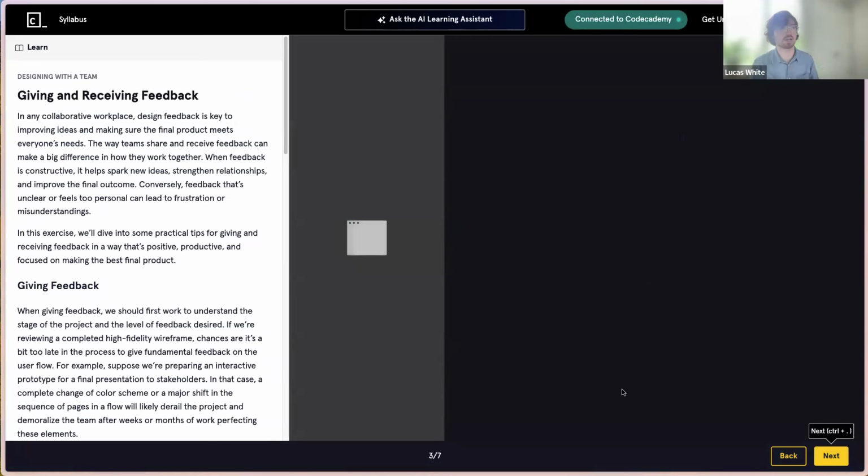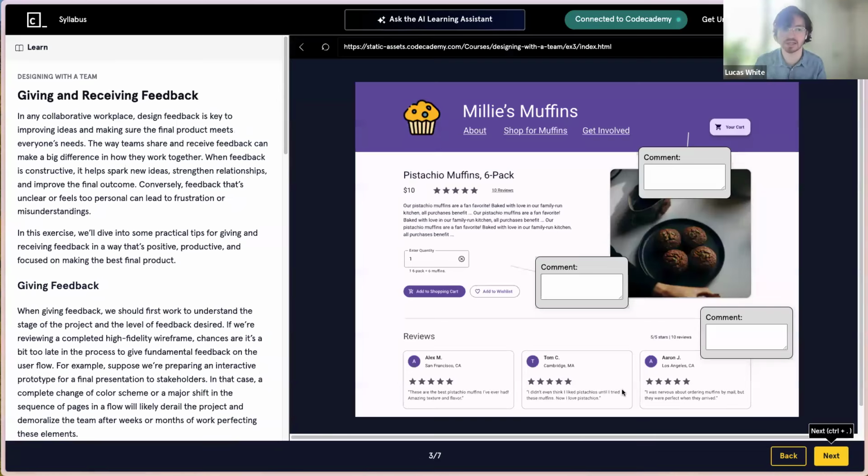We also have content around giving and receiving feedback, collaborating with product managers and engineers, and how you have really effective collaboration as a designer. This is a little experience where you can practice providing that type of feedback on designs, also working cross-functionally and alongside other designers.